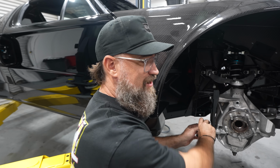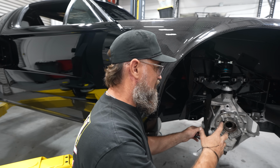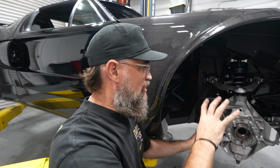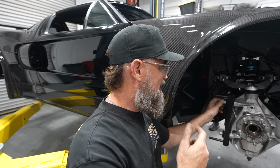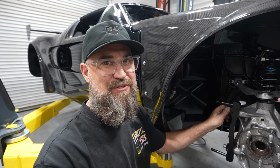What's nice about these mounts is they're gonna actually place the caliper in the appropriate location so that we can just literally slam the rotor on here, put the caliper on. Being that this is the first set of its kind in the world that's gonna be available to the GT community, I'm pretty sure this one's gonna be spot on.